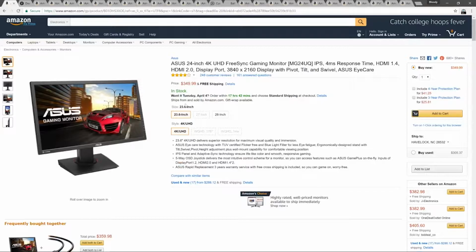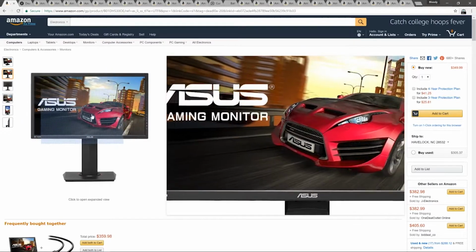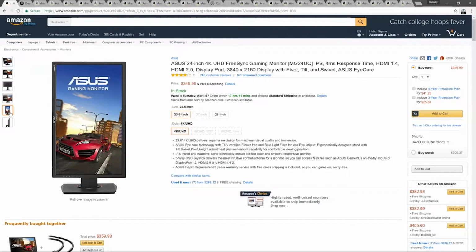This one I bought for myself because I do a lot of photoshopping and video editing now. This monitor, the Asus 24-inch 4K Ultra HD monitor. It's a gaming monitor with 4 millisecond response time and HDMI 1.4 and 2.0 display ports. It's obviously a 4K. It's an amazing monitor. This monitor can tilt in every direction and turn in any direction. If you guys need a really good monitor, this is something that I would recommend highly for you guys.